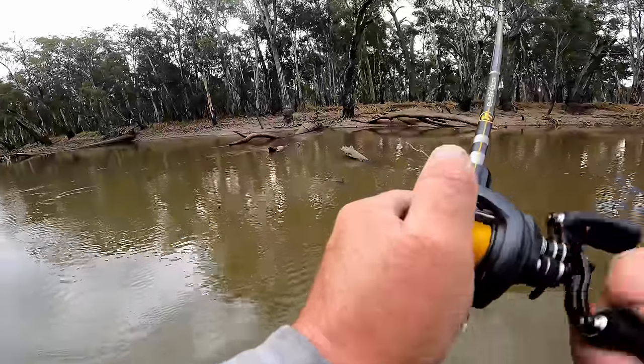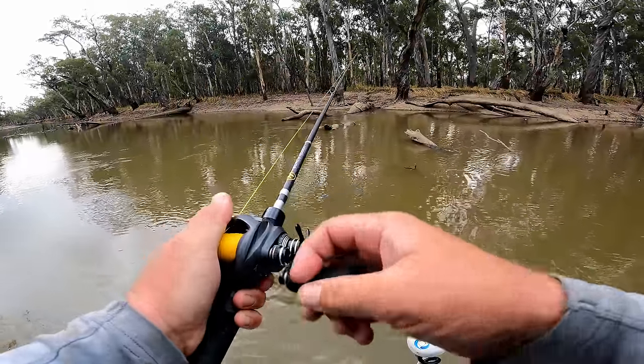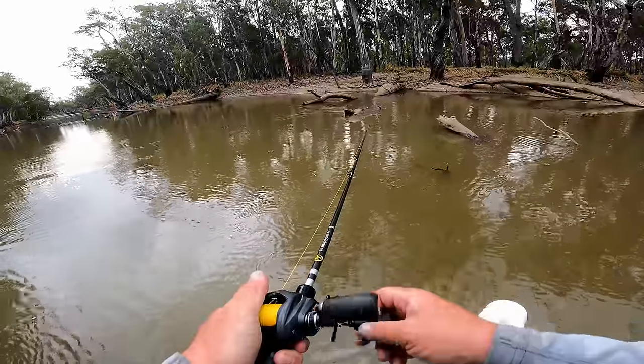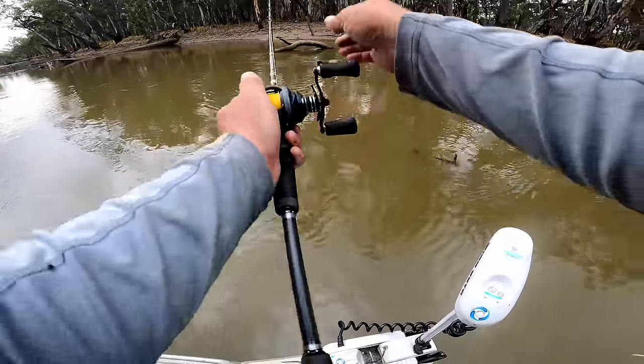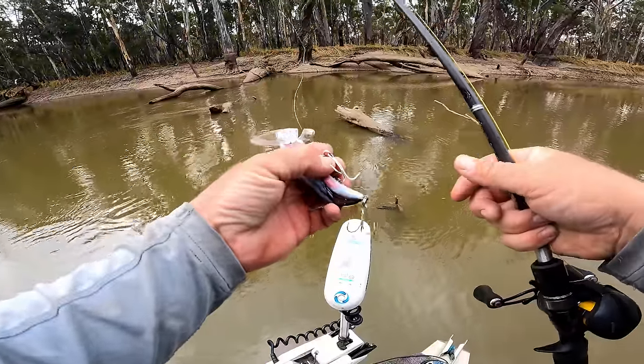No, he came off. Oh, just went straight back into the log. That was a really nice fish. Damn. He might come back. Oh, how did that get off? Oh, he straightened the hook out. That's why.